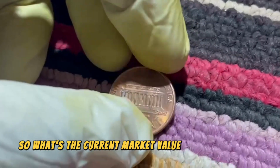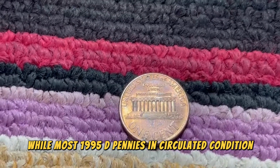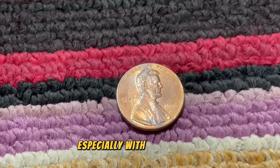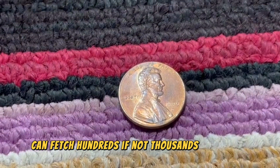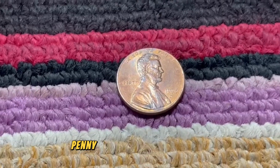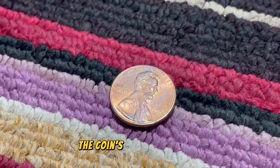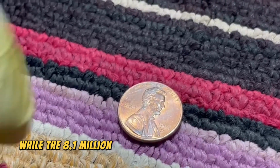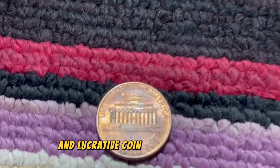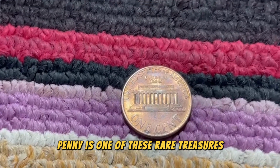So, what's the current market value of a 1995 D penny? While most 1995 D pennies in circulated condition are only worth their face value, those in uncirculated, mint-state condition, especially with rare errors, can fetch hundreds, if not thousands, of dollars. But here's the kicker: if you happen to possess a 1995 D penny with a significant error, and it is graded at MS-70, the highest possible grade, the coin's value could soar. While the $8.1 million figure may be speculative, and the stuff of legend, it shows just how exciting and lucrative coin collecting can be. So, how can you tell if your 1995 D penny is one of these rare treasures?